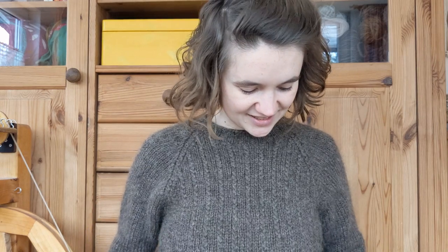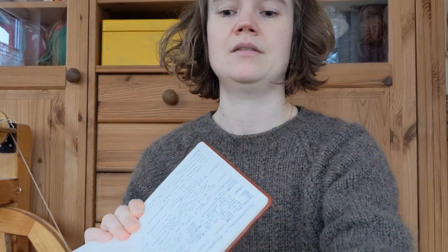So now I want to talk about what I'm wearing. I cast this on the 2nd of January this year, and I finished it maybe 1 week ago. It's the Fisherman's Raglan from Liv Ulven, also Woodland Knits. Here I have some notes so that I don't forget something to say.